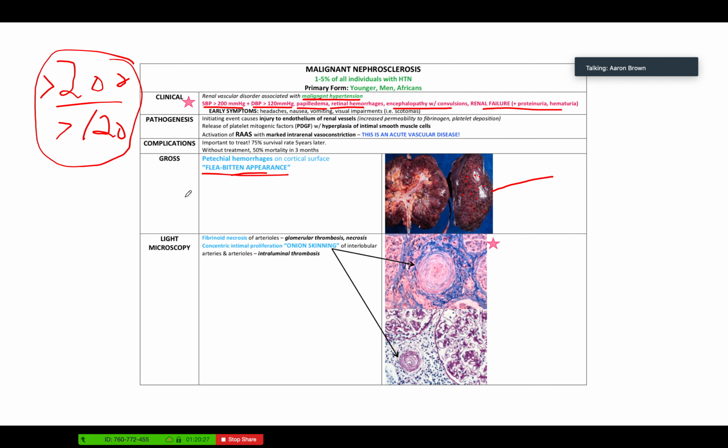Little flea bites on the outside of your kidney means that you may have a patient with this kind of blood pressure. Not good. If you take a biopsy and look at the arteries, what you see is onion skinning. You can see this artery, how it kind of looks like an onion. If you cut an onion in half, it has all of those layers. And so that's what we see on biopsy in these patients. Okay? Great.